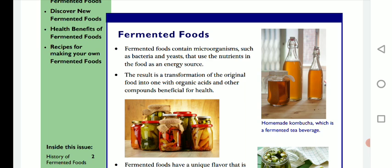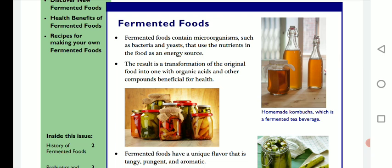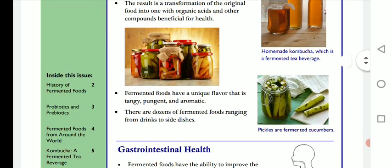So these microbes present in food change the properties of food, and they produce some acids, and they change the flavors as well as textures, and all these changes are beneficial for our health. Fermented foods have a unique flavor that is tangy, pungent and aromatic, and there are dozens of fermented foods ranging from drinks to side dishes.